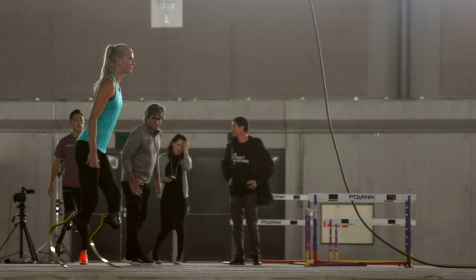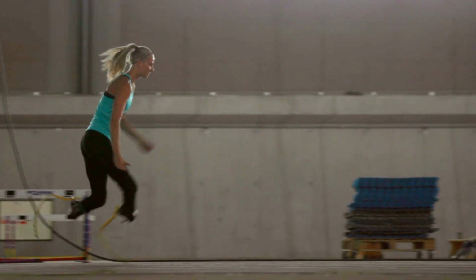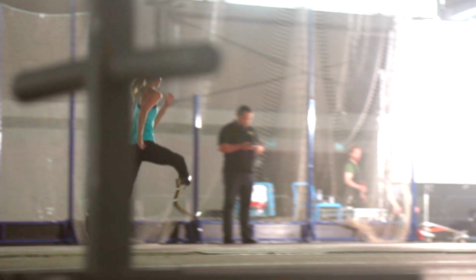I switched blades 2 months ago, category-wise. I went a full category different. So we're still not, well, I'm sure now that I have the right blades, but it's only been 2 months. So within the 4 years that I've been doing this now, we've been changing, we've been adjusting the alignment, and the alignment in winter training is different than during races. So it's a constant change and development. It's never done. The new ones, they are helping the athletes a lot. The times are getting better, people are getting faster, so it has something to do with the prosthesis, and also people are getting more professional in the Paralympian world.